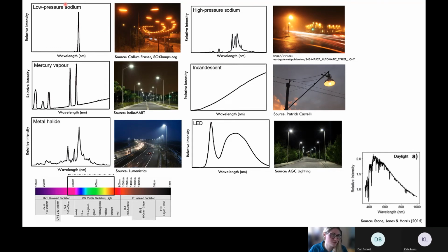Low pressure sodium here and high pressure sodium here are very narrow spectrum and tend to produce only more orangey visible light wavelengths. This is why they've got that orangey appearance when you see them on the roads. Whereas metal halide and mercury vapor lights are also narrow spectrum, but they produce more bluey light. That's why they've got that sort of green or blue tinge to them. These lights also produce a lot of UV, so these are the peaks here. And then you have LED lights, which are the most broad spectrum lights.